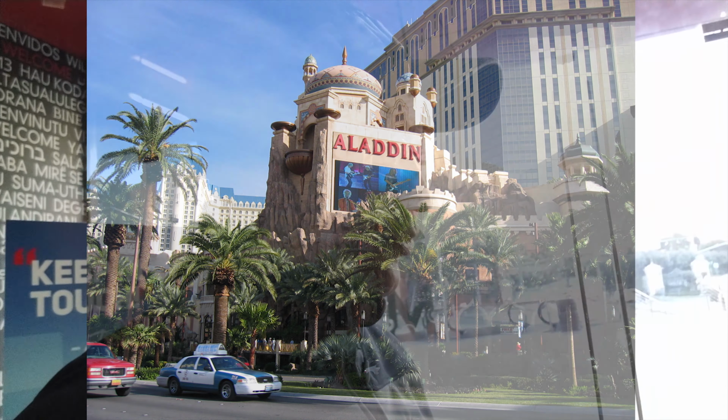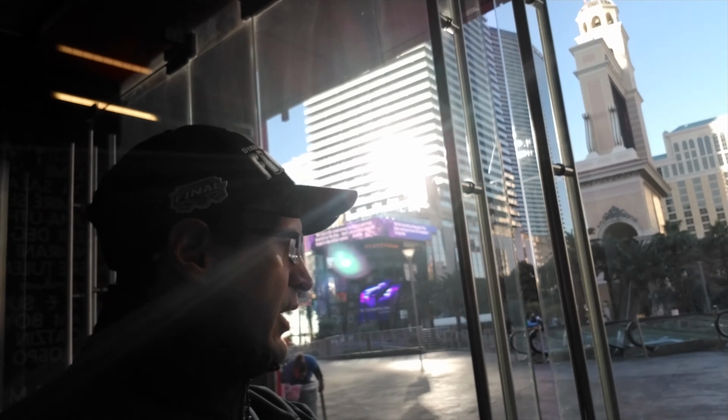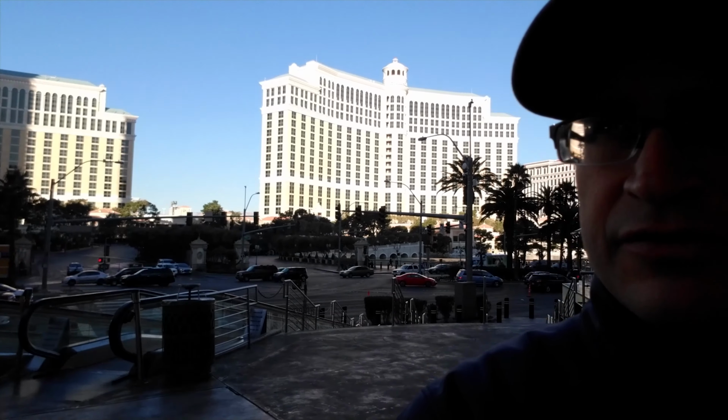As we open the doors here, we can see where we are, and it's literally the center of the strip in Las Vegas. I mean, if you want to stay in the center of the action, so to speak, this is the best place for you to be able to do it. Got some harsh sunlight there, didn't we? Holy cow. So we have the Bellagio right behind us, and then we have the Cosmopolitan Tower. A lot of amazing stuff here.